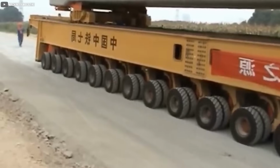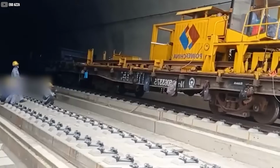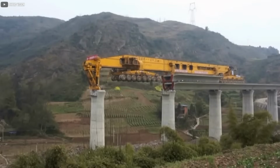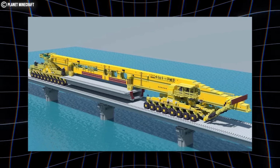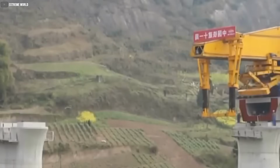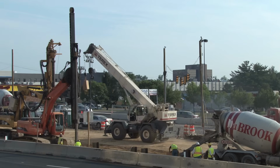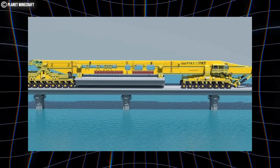The traditional method of building bridges is slow, expensive, and labor-intensive. Workers must construct temporary scaffolding and use cranes to lift heavy beams into place, a process that can take months or even years depending on the project. The Iron Monster, however, eliminates the need for all that. With its unique design, it can lift precast concrete segments, transport them to the construction site, and place them precisely where they are needed. All this is done without requiring cranes, scaffolding, or even much manpower. In other words, it is a one-machine show.